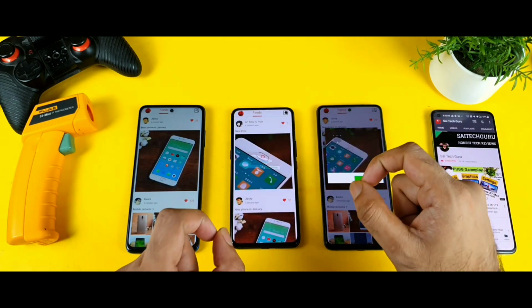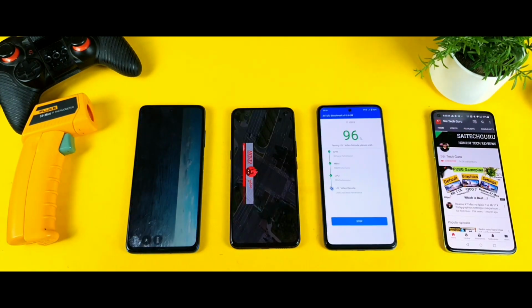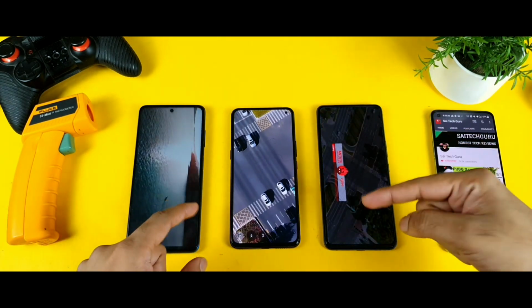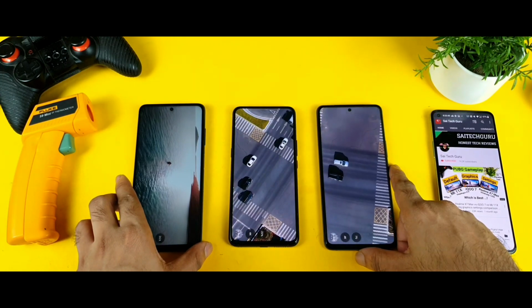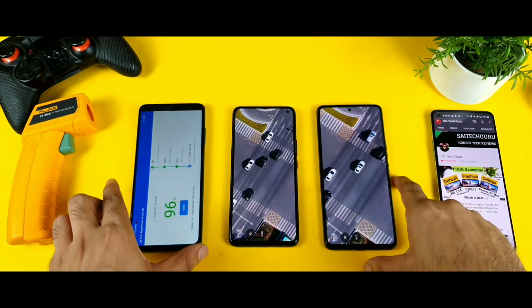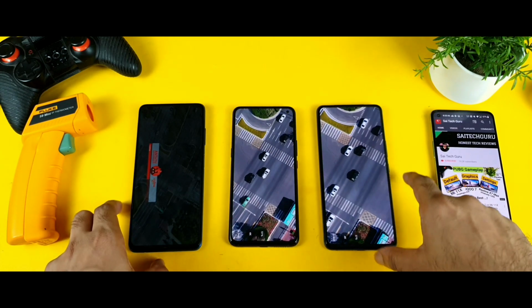I just want to see how much difference there will be between all of these phones. Right now we're getting close to 96% and 95% as well. So let's see what the final scores will be, and how much difference we can actually expect between these three phones. This is going to be really interesting to see, friends.